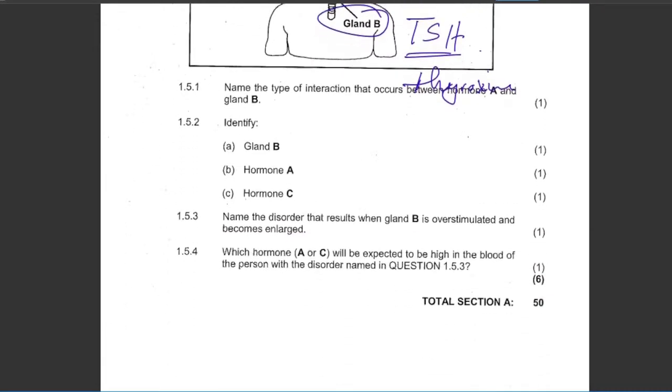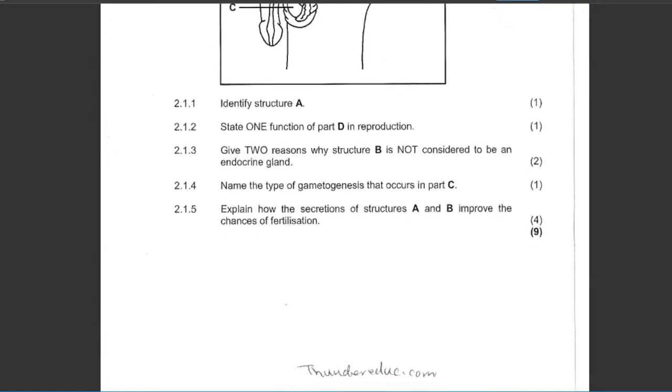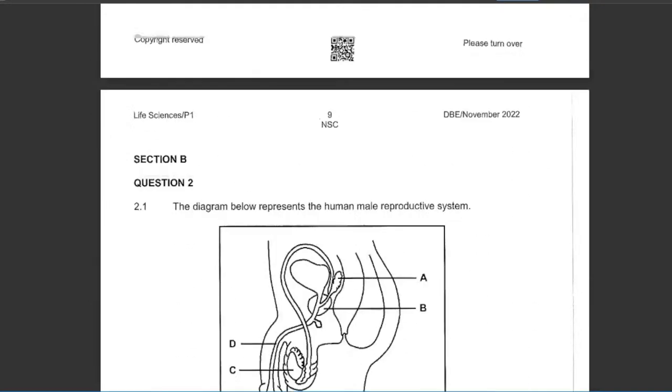They're saying, name the disorder as a result of gland B being overstimulated and becoming enlarged. So basically, if you oversecrete hormone C, then you're going to have what you call hyperthyroidism. But that's not what they are looking for. They're looking for what results when B is overstimulated and enlarged. So when it enlarges, then it becomes what you call goiter. What do we call it?